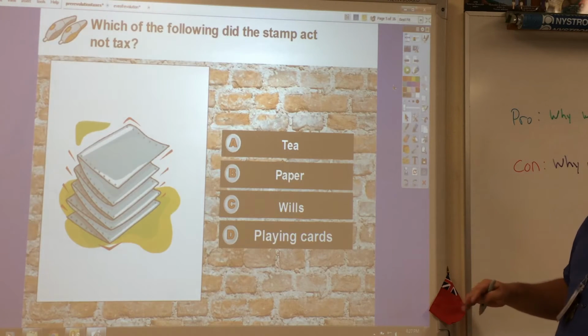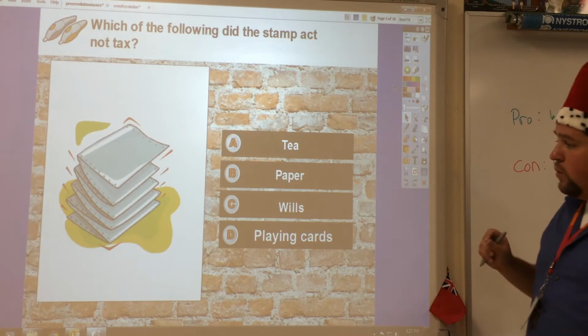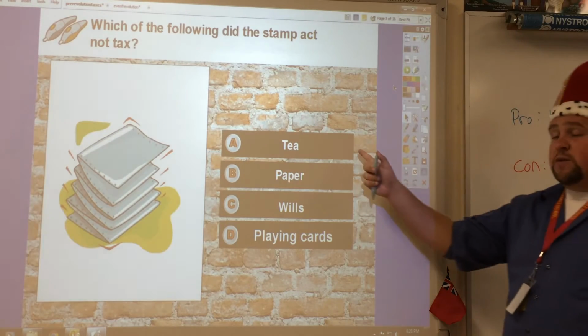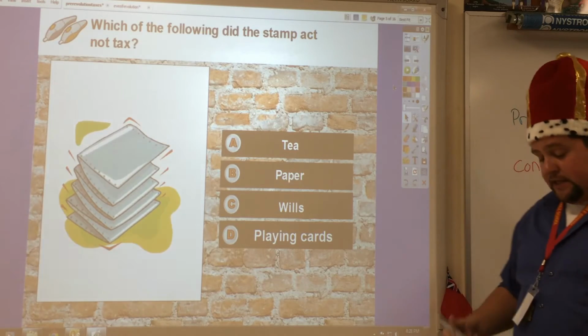So, which of the following did the Stamp Act not tax? Did it not tax tea, paper, wills, or playing cards? And really, it was tea that was the thing it doesn't tax, which will later be taxed, and we'll get to that.